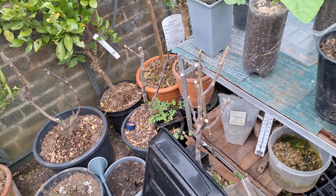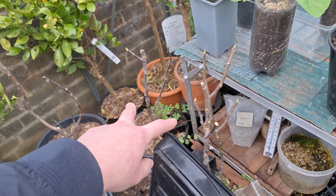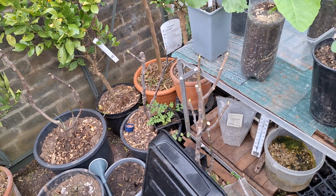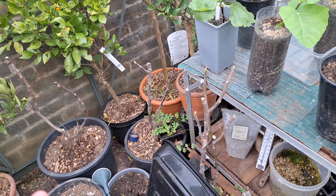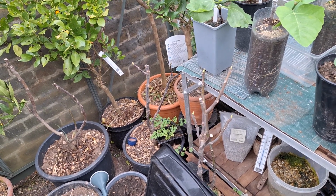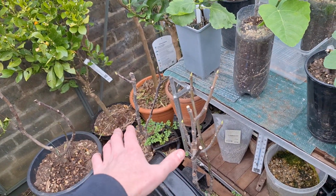So I'm slightly not quite sure what these guys are, but the fruits are absolutely delicious. The one that was supposed to be Black Madeira, the fruit just wasn't very tasty. It was okay, but it just wasn't anything special. But these guys do produce delicious fruit, so that's why I've kept them.